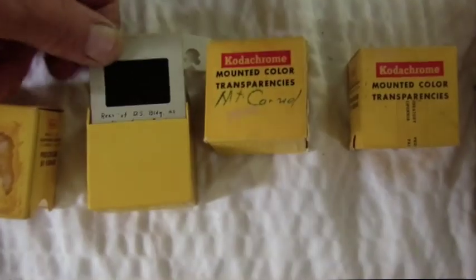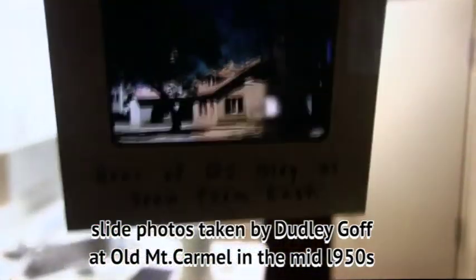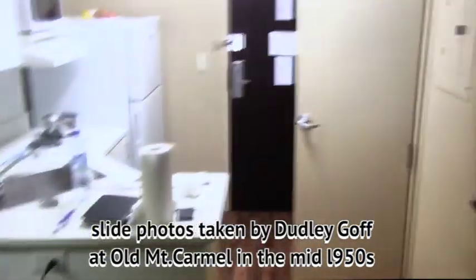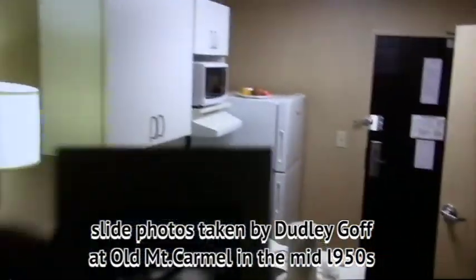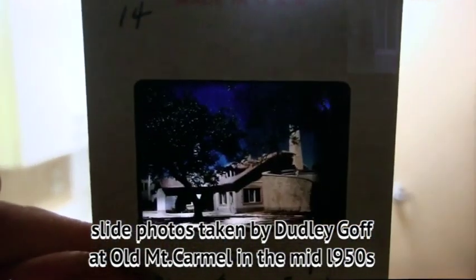And it gets better. These are slides. Three boxes packed full of slides, and every one of them, I'll hold this up to the light here. This picture's of Old Mount Carmel. Guess what? They're in color. They're in color. This is unbelievable. They have never seen the light.